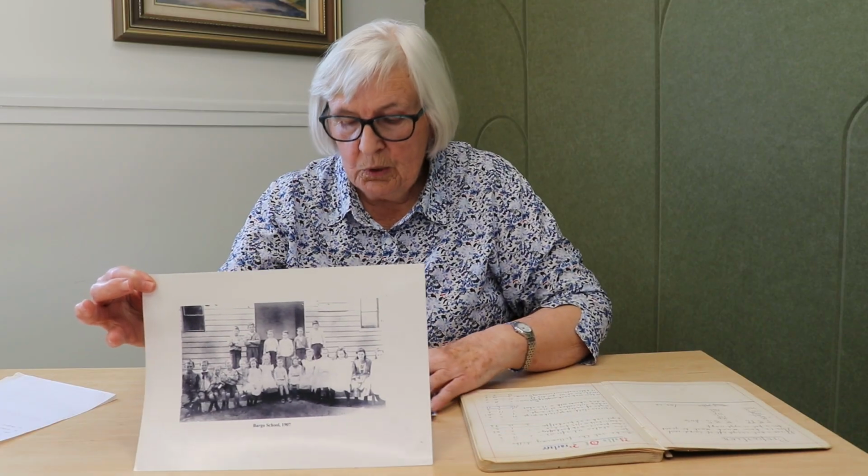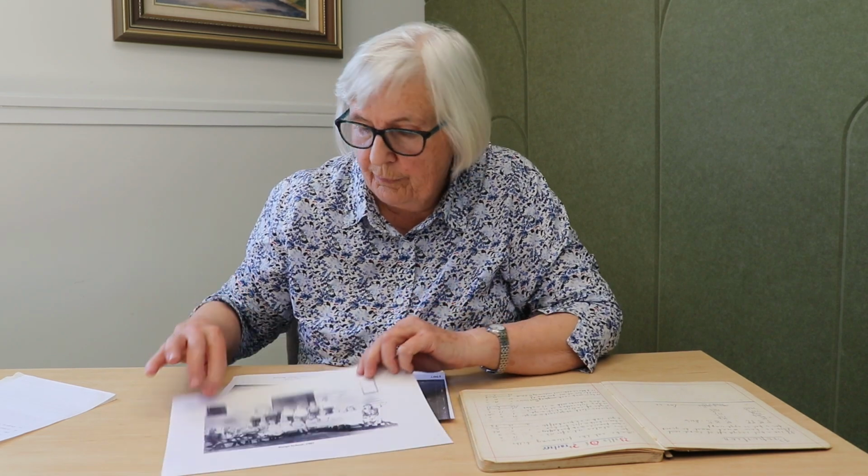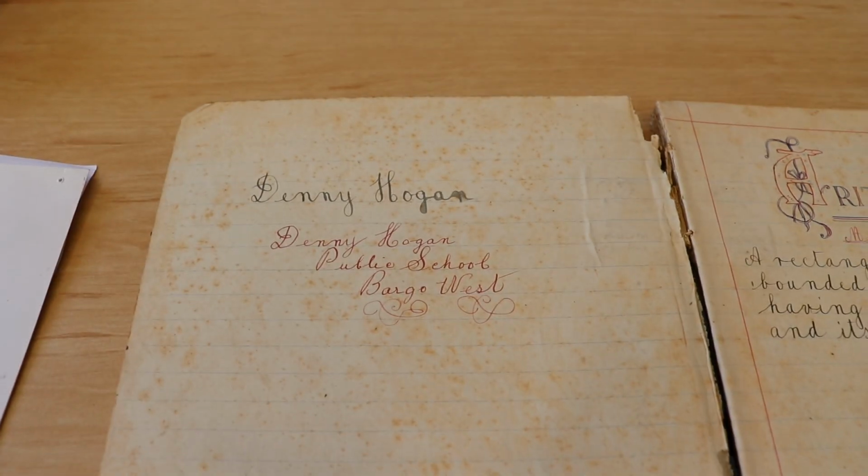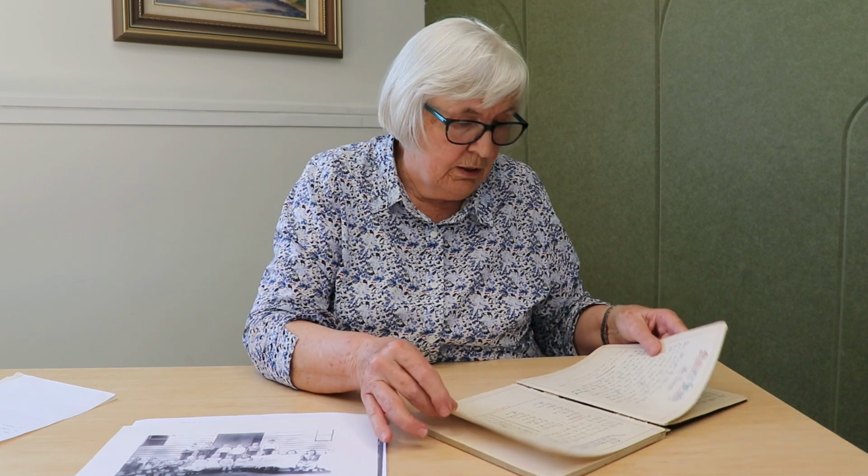And what is really nice is that this young boy here is Dennis Hogan, and we have been given a school book. In 1907 he was only about 7 or 8, but this school book was used by him in 1914, maybe 1913. Now by 1914 that's about the time when a lot of children left school, and in fact the Bargo school was closed for a while, but we know that some of it is from 1914 because Miss Donovan, the teacher, has signed off on some of his work.